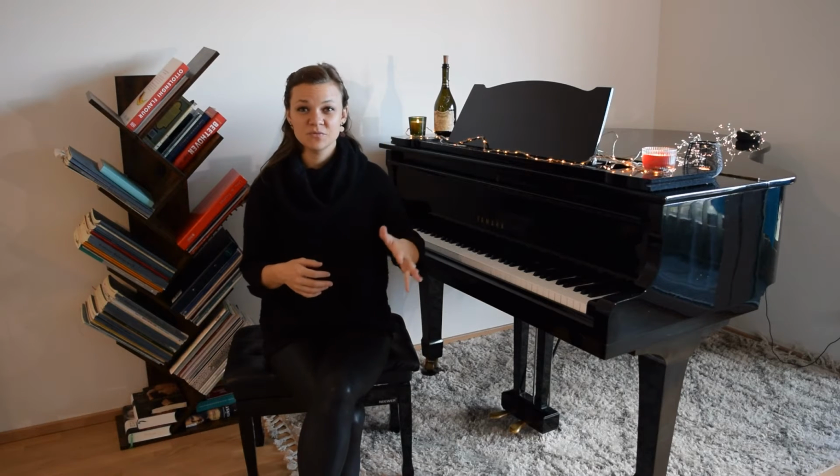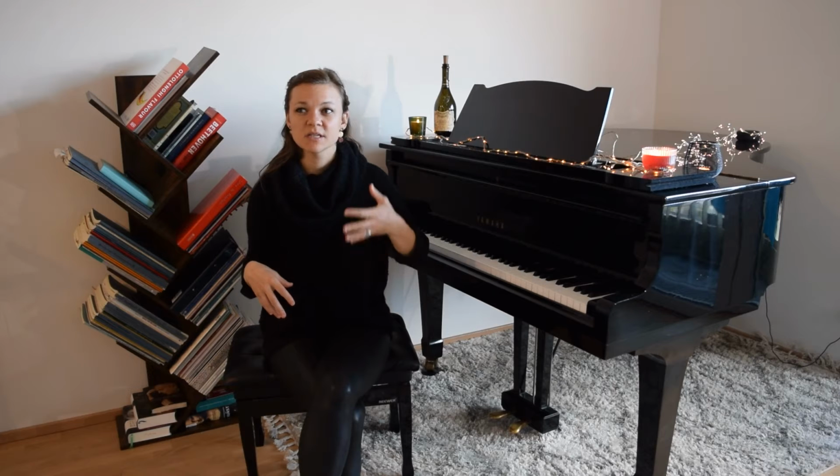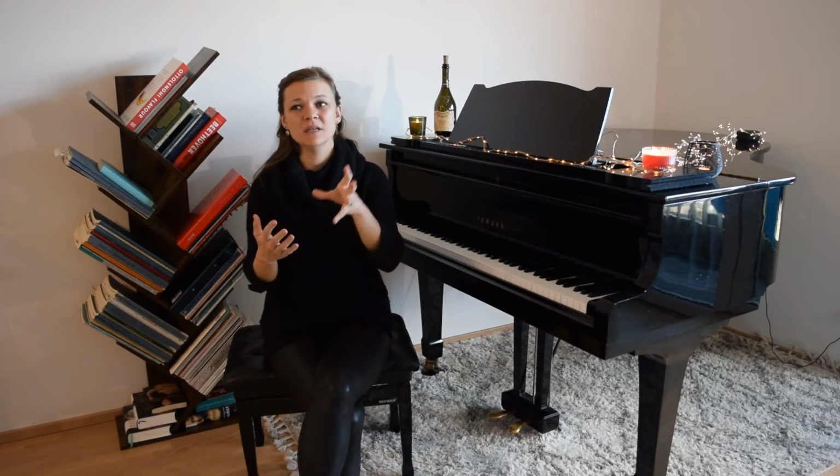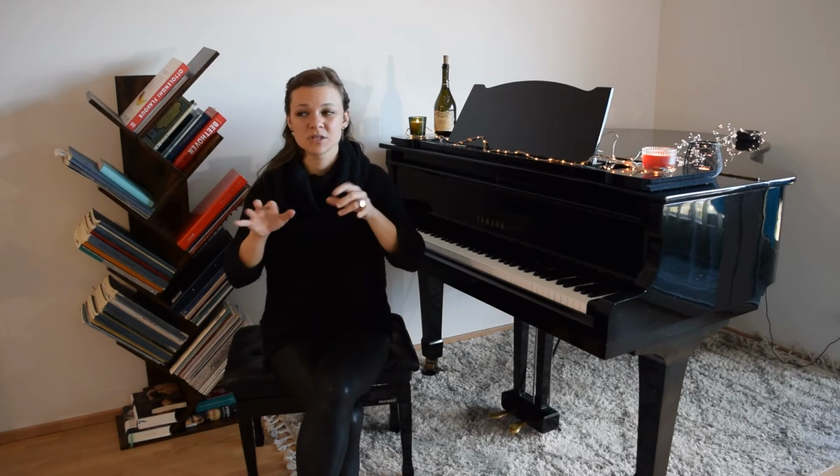Once you've developed your reading skills and you've really mastered a certain level of reading, then you're able to learn things much more quickly. But getting to that point takes longer than sitting down at the piano and just kind of tinkering around with things and learning them by ear.